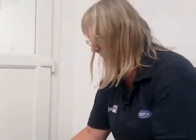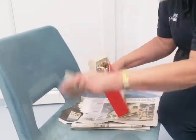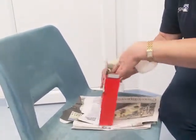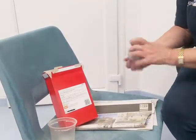It makes quite a bit of mess, but the dogs love it, absolutely love it. That ripping action is similar to when they destroy a toy. They're satisfying some of those real basic hunting needs when they do this. So yeah, we'll just put it all in, and then we're going to see what the dogs make of it.